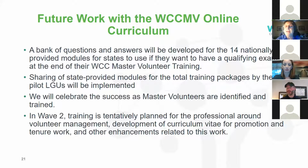by the pilot LGUs. I've got a Zoom meeting set up for early November with the point of contacts for the state curriculums so we can start exploring how we can build on each other's work and help strengthen our total program by working together. And down the road, we're going to celebrate the successes master volunteers are identified and trained.